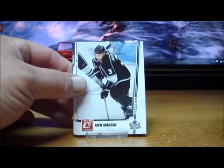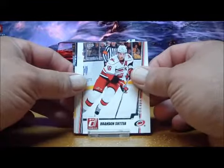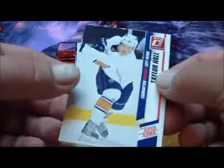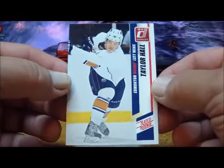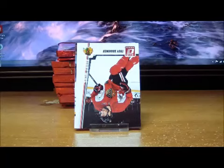Steve Sullivan, Jack Johnson, Gustafson, Brandon Suter, Michael Backlund, and a rookie card for the Edmonton Oilers, Taylor Hall. Taylor Hall, rookie card for Edmonton, and 02 Snake 02.